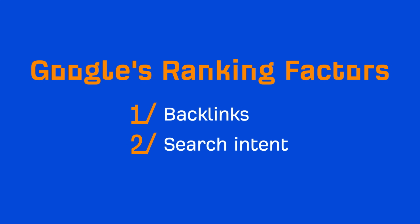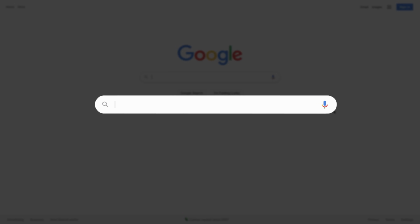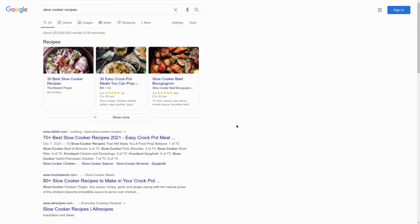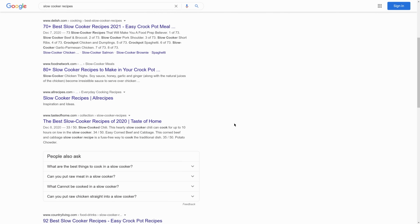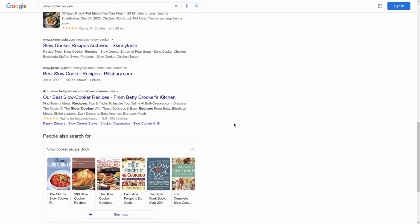Second is search intent, which represents the reason behind a searcher's query. If you think of Google's goal for search, their job is to return the most relevant results for any given query. So with that said, you can discover search intent simply by looking at the top ranking pages for the query you want to rank for. For example, if you search for slow cooker recipes, you'll see that the search results are mostly blog posts with a list of slow cooker recipes. So if you try and rank a product page where you're selling a slow cooker, you won't be matching search intent, and therefore you won't rank.